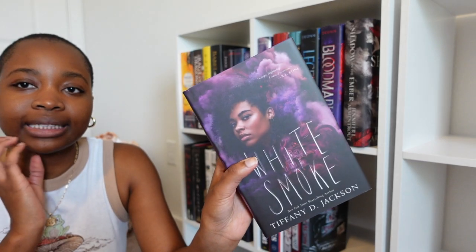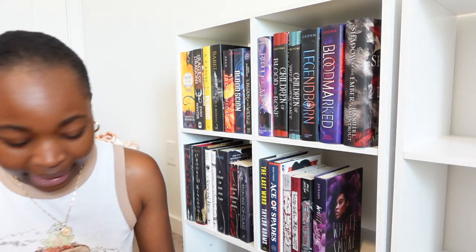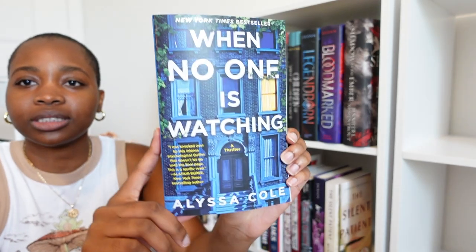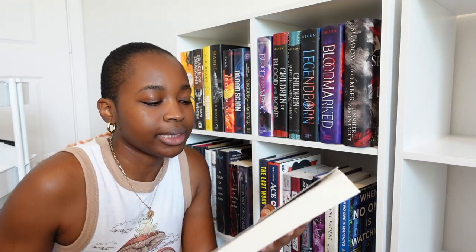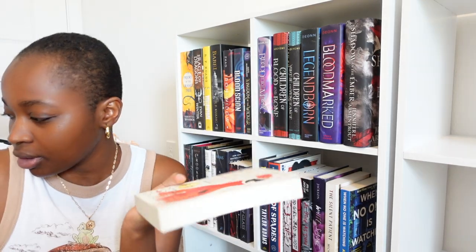White Smoke by Tiffany D. Jackson. This book is more of a horror, so can't wait to get into that. Then we have The Silent Patient, and then When No One Is Watching by Alyssa Cole. And we have Parable of the Sower by Octavia E. Butler. This isn't thriller, this is science fiction, I believe, but I don't know where else to put her, so we're gonna put her over here.